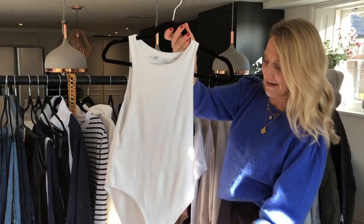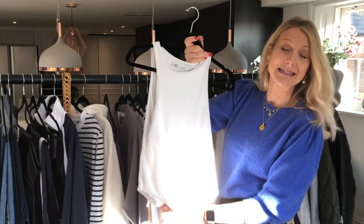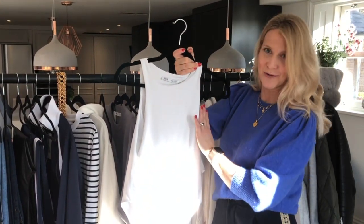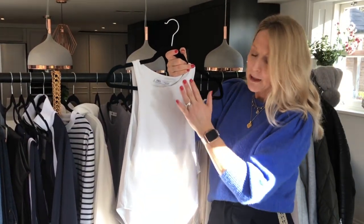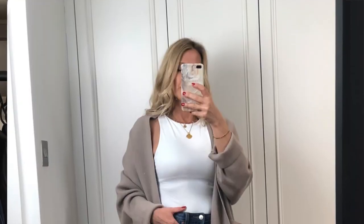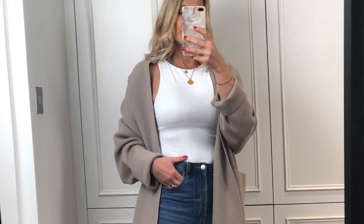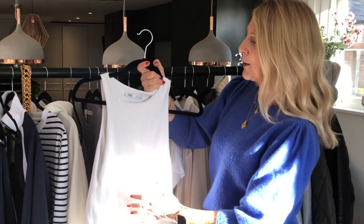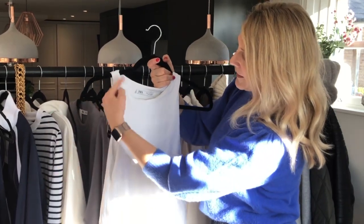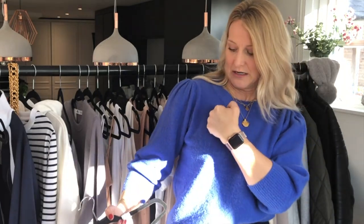This is one of my favourites. Now I know it's a body and a lot of you are going to say that you don't want to wear bodies. That's fine, I've got alternatives to the bodies coming up. But the advantage of the body is that it pulls really tight across your torso, so it does a little bit of hold-it-all-in style across your belly.